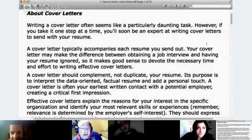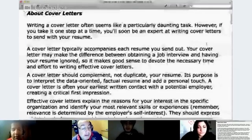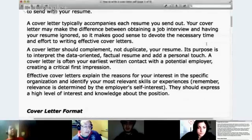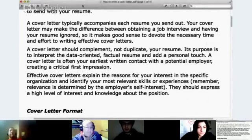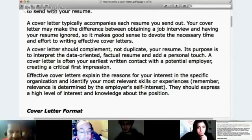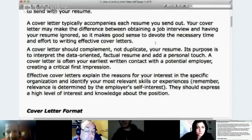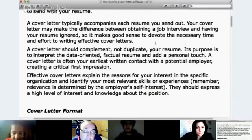Okay, so this is just kind of a little blurb about what exactly cover letters are. It's basically saying a cover letter usually goes with each resume you send out or accompanies each resume. Your cover letter may make the difference between obtaining a job interview and having your resume ignored. So it makes good sense to devote the necessary time and effort to writing effective cover letters.